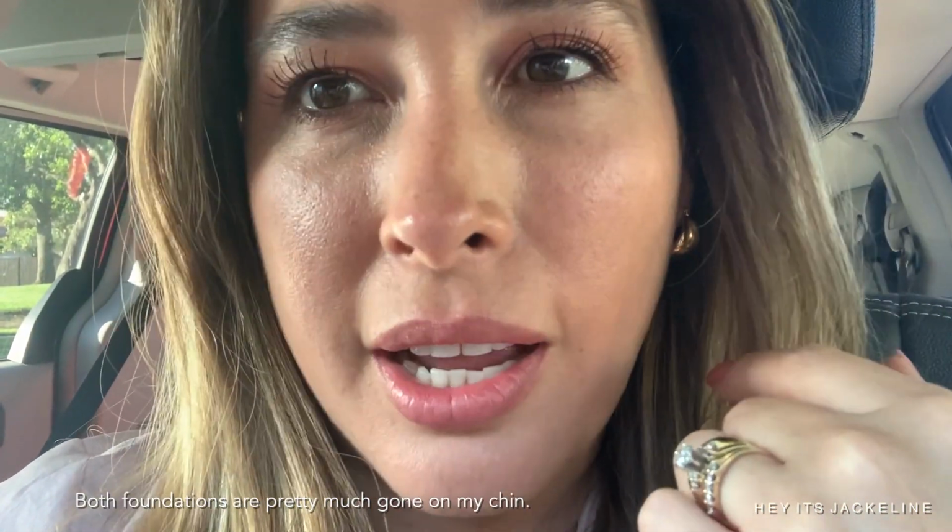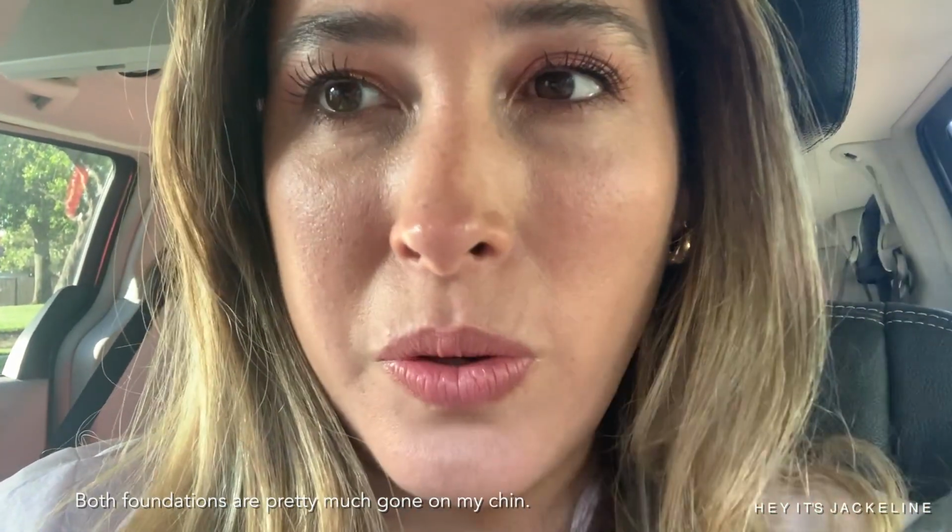This is the side of the Clé de Peau. This is the side of the Tone 4. It hasn't really settled on those fine lines, and I don't know if you noticed, but on the Clé de Peau, it looks like the skin is a little bit more stretched, or is it my imagination? I feel that way, but they look pretty similar.